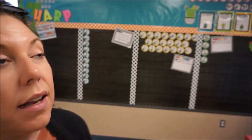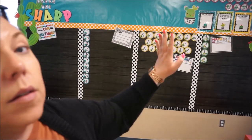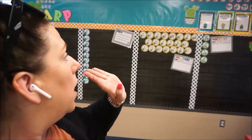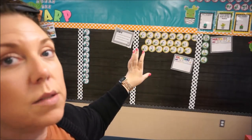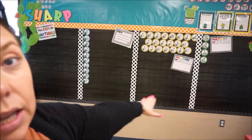I have some more stuff to add once we get ready for the year, like math stuff, social studies and science, what we'll be doing the first part of school, foundations unit one, and I have my poster to hang up there.